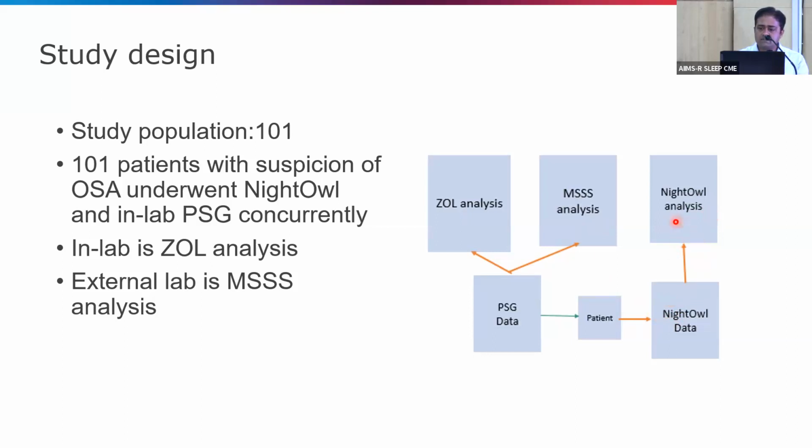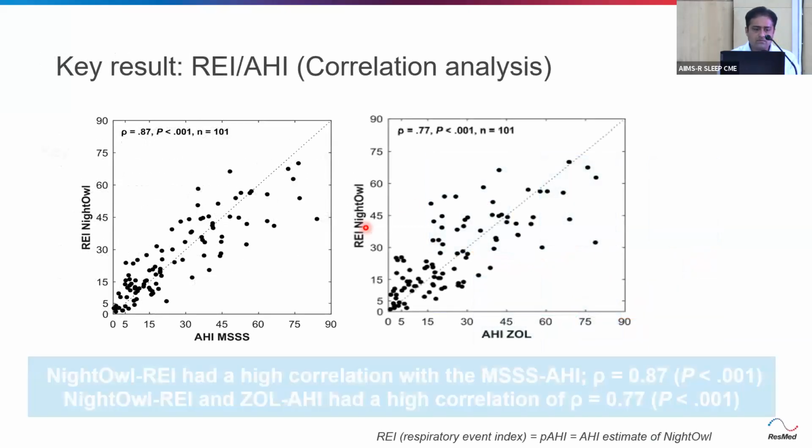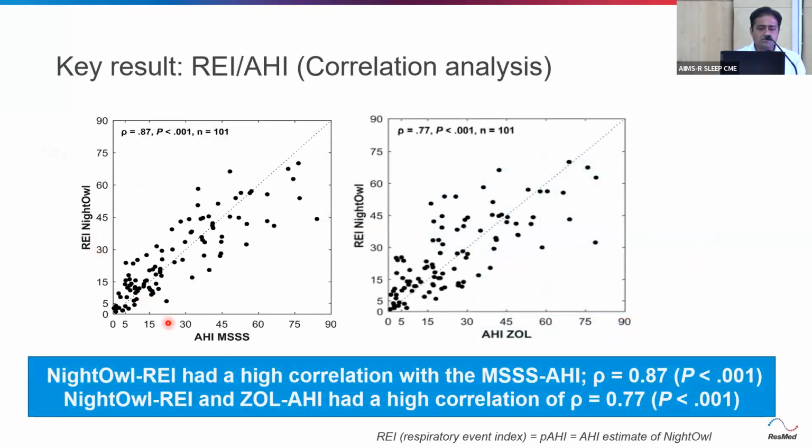And what we wanted to see is how this analysis correlates with MSSS, which is the external scorer, and also with the internal scorer. So if you look at the REI of night owl and the MSSS scoring, we find quite a good amount of correlation. The rho is around 0.8. The p-value is quite significant. And the REI of night owl, if we compare with Zol, the rho is around 0.7 with high degree of significance. So I think this is one of the correlation studies, and based on this, the US FDA approval was given.